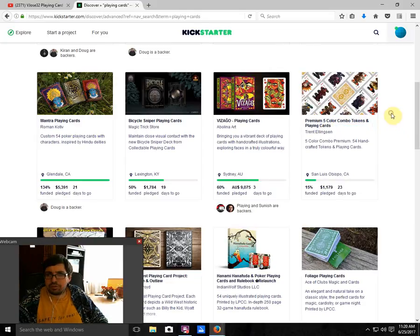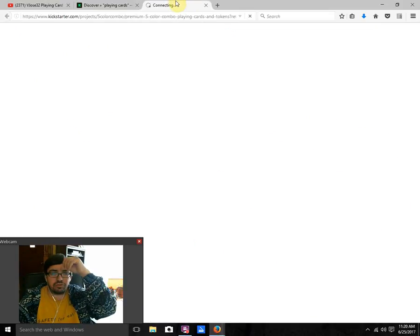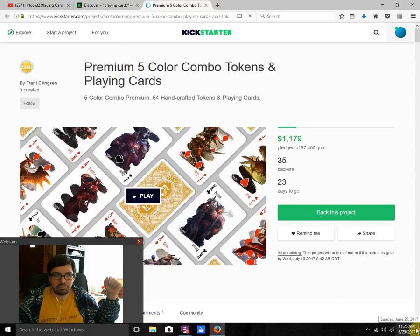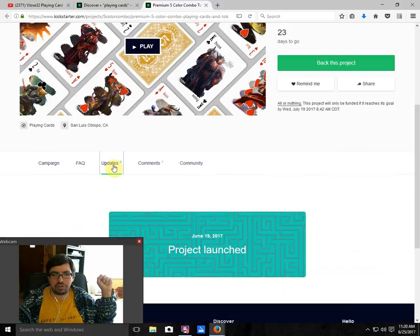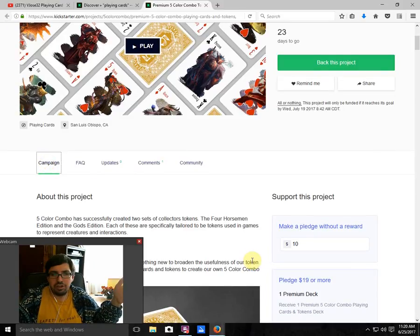Then there's the premium 5-color combo tokens and playing cards by Trent Ellingson. Not sure if I mentioned this one or not. 15% funded, 23 days to go. It's all based upon these tokens. Apparently this is his third project. Just wanted to see when this launched. Okay, so it just launched last month, so I didn't mention it to you yet. So let's check it out.